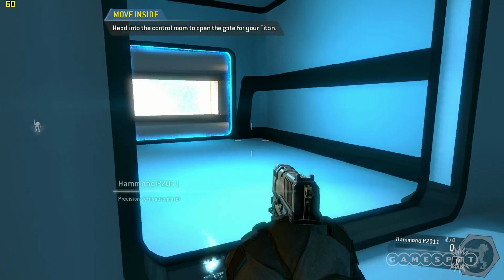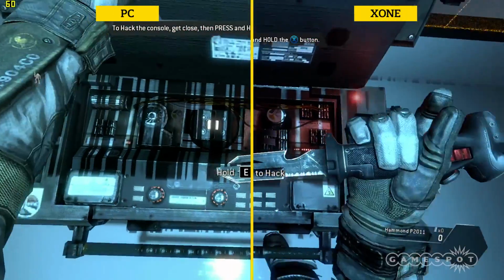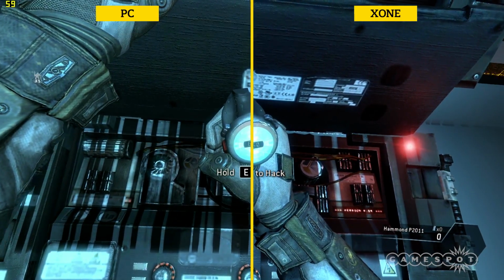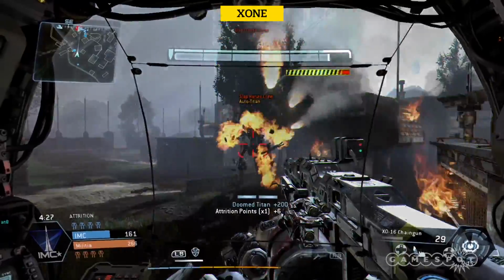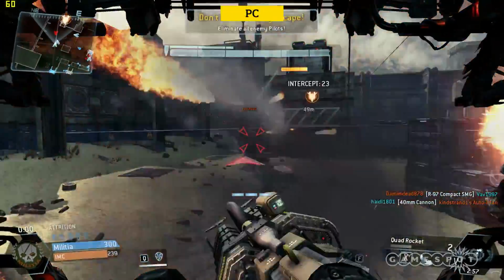Mech-based shooter Titanfall runs on a heavily modified version of Valve's Source engine, which isn't the most demanding of game engines. Despite that, the Xbox One famously only runs the game at 792p, whereas the AMD rig has no trouble running it at its highest settings at 1080p and with 2x multi-sampling anti-aliasing on at a locked 60 frames per second.